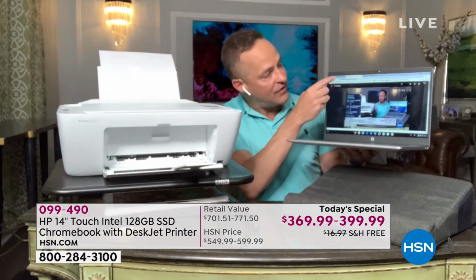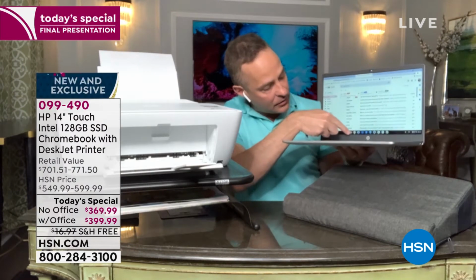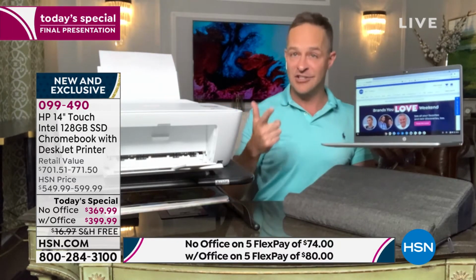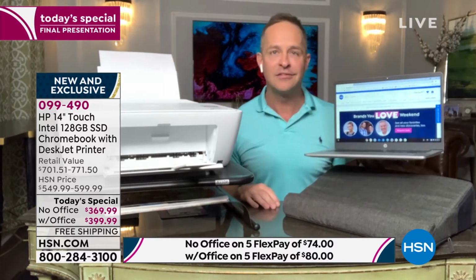This is a full laptop, so you can watch movies, stream video, go to your favorite website, download apps, read your email, and do all the things that you do on a full laptop. It's just that it is safer, it is speedier, and it is so much simpler to use. It's also so much lighter weight.